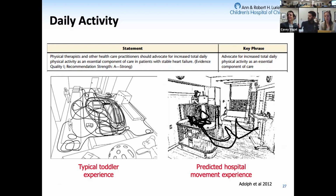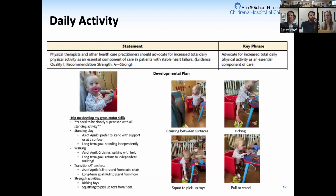But you can see how the predicted hospital movement experience can be quite different than what we would expect. So it is really important that we are partnering with our medical teams to develop a plan of care that goes at bedside. And I do believe that your program also does this here at Michigan, but we insert the toddler and our younger kids' individual pictures because the parents get really excited about it, our nurses get excited about it. I think it draws more attention to it, but we try to identify developmentally appropriate activities for these individual kids that we can be doing with them outside of therapy.